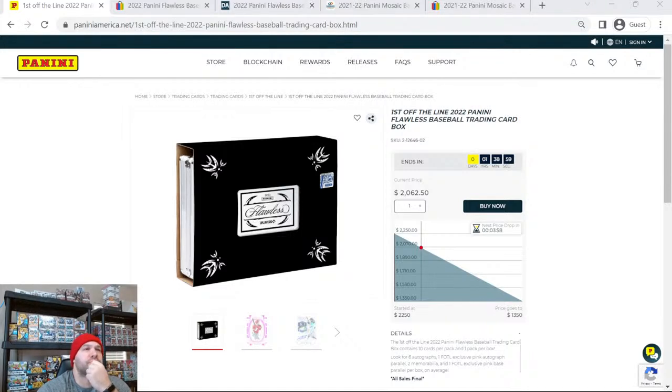$356. Yeah, even at 400, they're right where regular hobby boxes are.